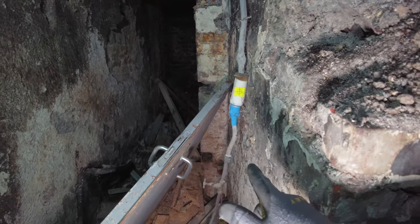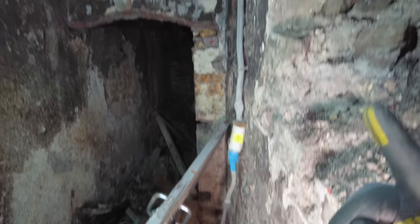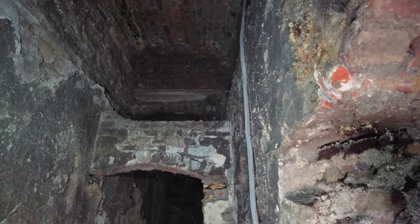Jesus, you've got sound mixing equipment and stuff there. It's just a big gap. There's no further to go. Well, that's a tap, that is. I thought it was water. I thought it was electric, with a socket on the top at first.